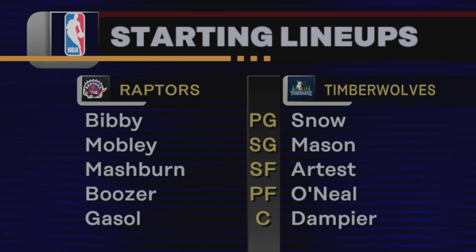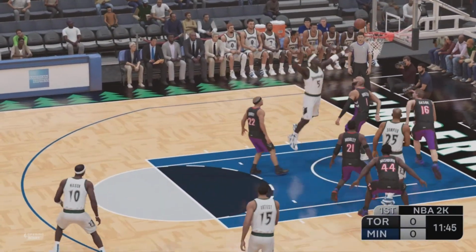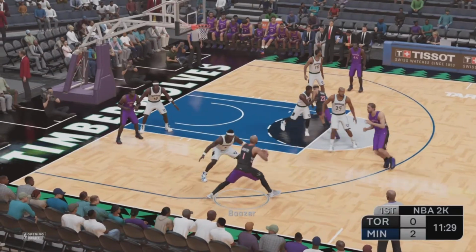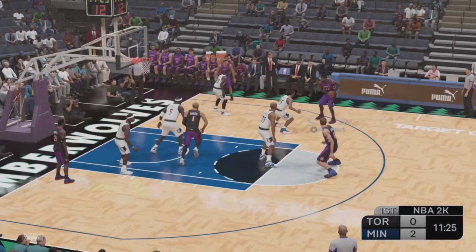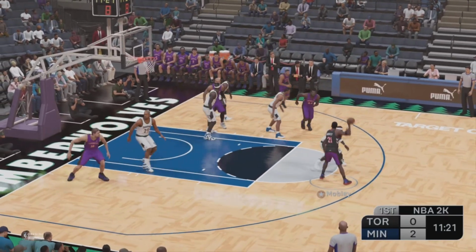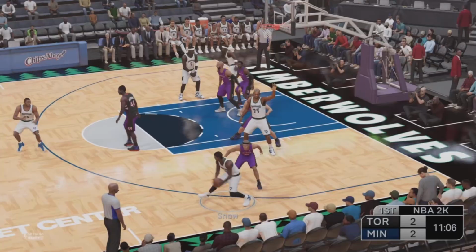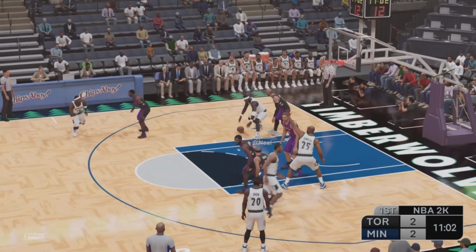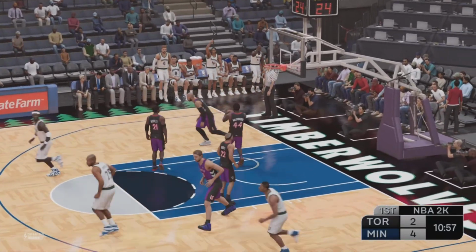Raptors: Mike Bibby, Tina Mobley, Mashburn, Boozer, Pau Gasol. The Timberwolves: Eric Dampier, Jermaine O'Neal, Desmond Mason, Ron Artest, and Eric Snow. Got a basket already for the Wolves. Both these teams kind of running it back, but we'll see for how much longer, because the Raptors made the playoffs last season, which was good. You see Bibby making a shot there. The Wolves, I don't think they made the playoffs last year without Marbury.